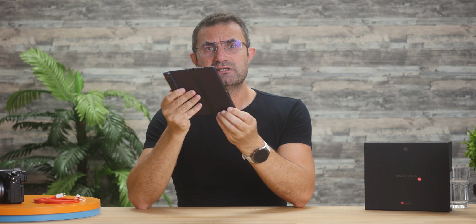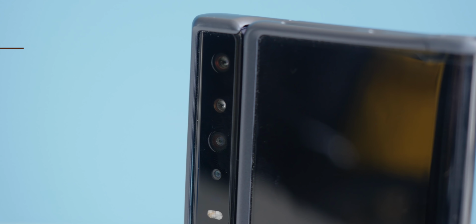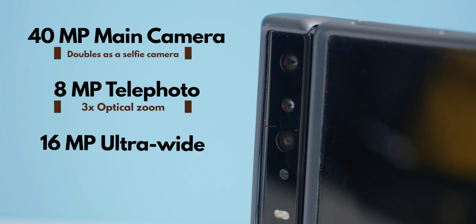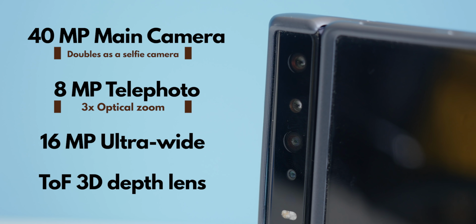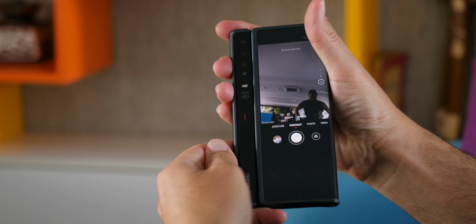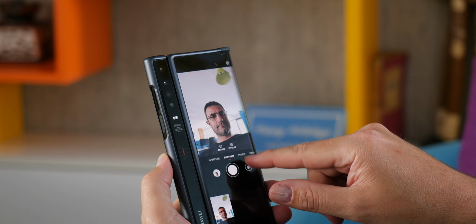The phone sports a rather respectable camera kit with a large 40 megapixel main sensor, ultra-wide and optical zoom cameras, while the camera app has a manual mode that allows you to shoot in the full resolution, even in RAW format. When you tap the selfie camera icon, the phone prompts you to flip it over, as the selfie camera is actually the main camera. One advantage of Huawei's ingenious Mate Xs design, so you can have prettier than usual self-portraits.